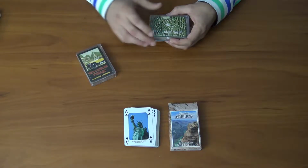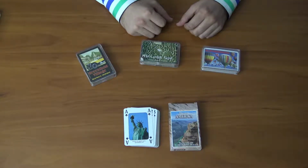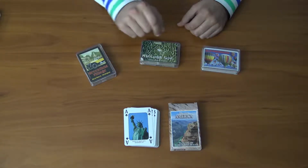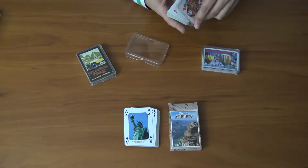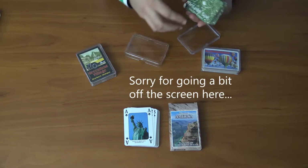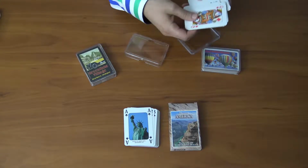Now, I've been collecting decks for about 15 years now, and it's clear to me that the decks that I bought at the Garden Maze in Luray or the Balloon Fiesta in Albuquerque are basically just mini postcards printed on cheap paper. I mean, the backs are different, but on the other side, it's the same design as the classic.